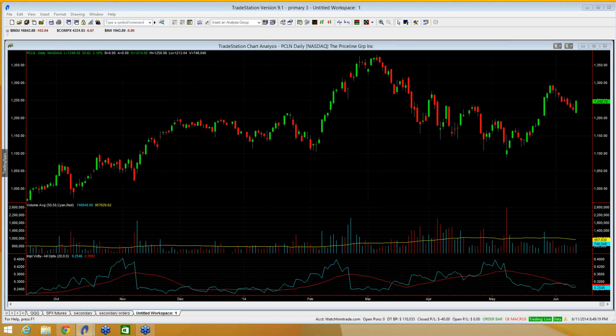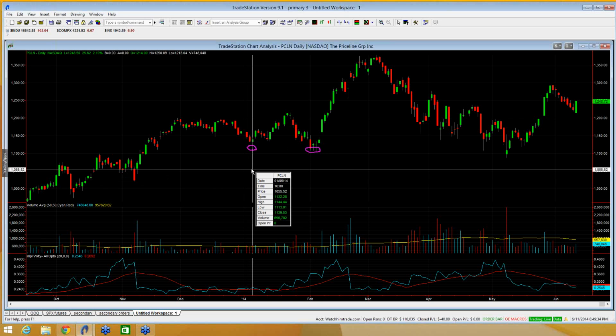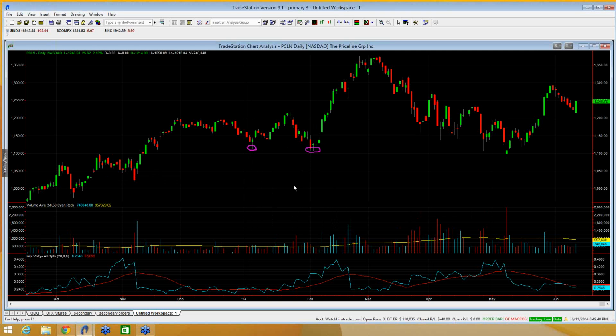We look at Priceline, similar to Netflix. Coming into the year, you had a little dip, and I see these two levels that really stick out to me on Priceline, and that is the low from January 6th at 1113 and the low from February 5th at 1103. I just call it the 1100 area.